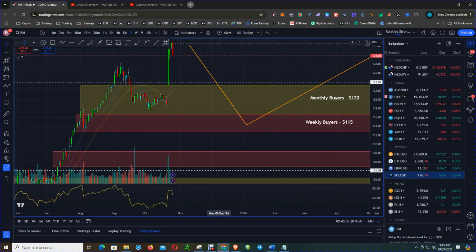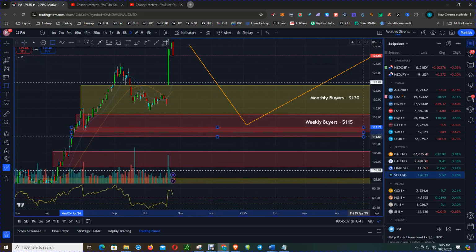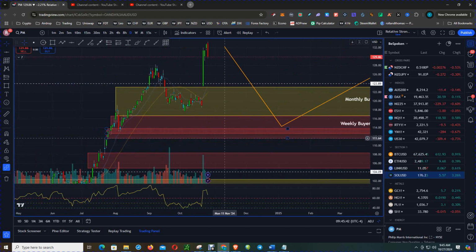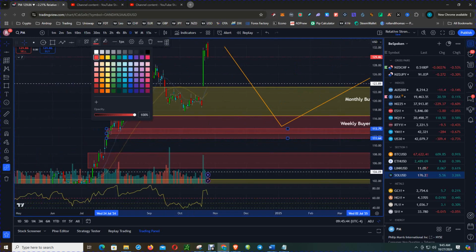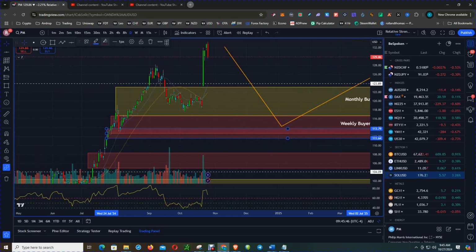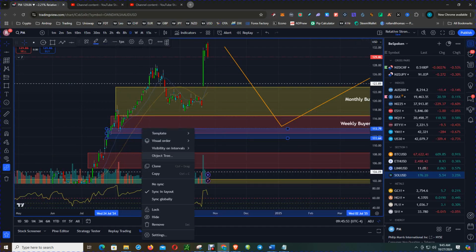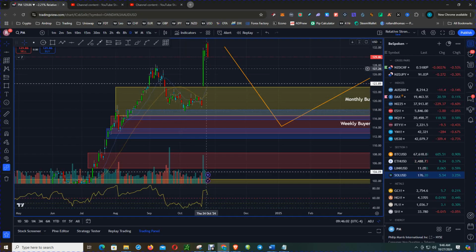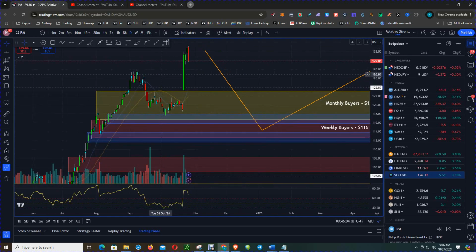You had a nice daily buy level in an uptrend, which worked out to the T. You have another daily buy level, which took out the pivot high, came back, and it was off to the races once again.